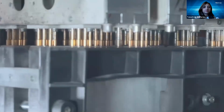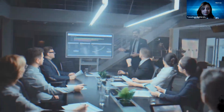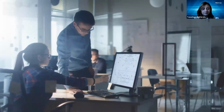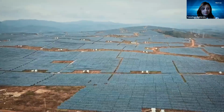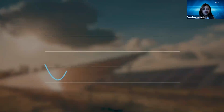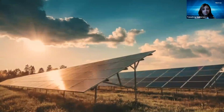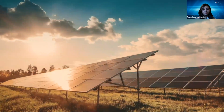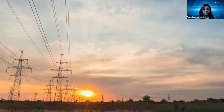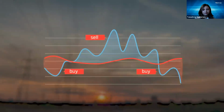That is why we are launching TrinaStorage, a global energy storage system provider committed to transforming how we deliver energy. Trina combines in-depth technological expertise and the agility to overcome today's complex renewable energy challenges. Producers of renewable energy often find that their power output doesn't meet the power demand. Renewable intermittent power generation can be either too high or too low, depending on weather conditions and the time of day. This forces them to either sell the excess power or buy the additional power needed.